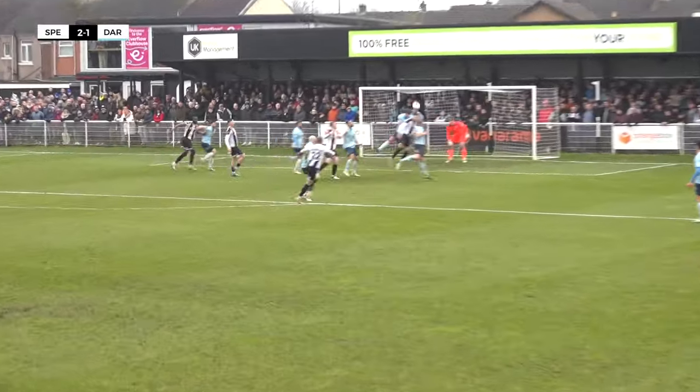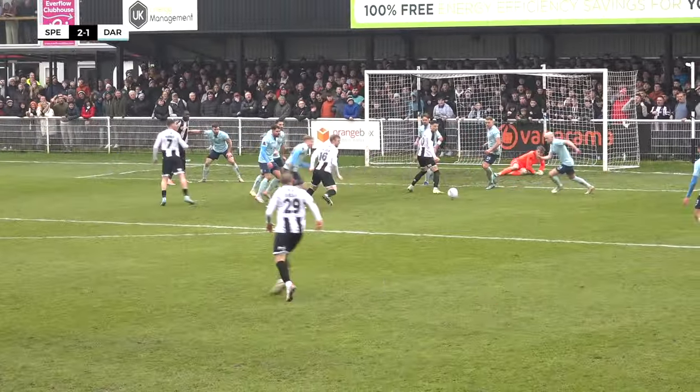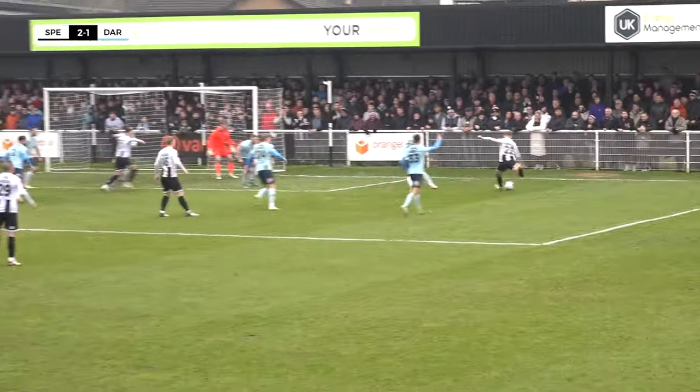Darlow need to be strong. And he comes into the box, this free kick. Won by Barrow. Shot comes in. It's not cleared. Harris has a shot. It's lost in the buried of players. Goes out to the right-hand side.